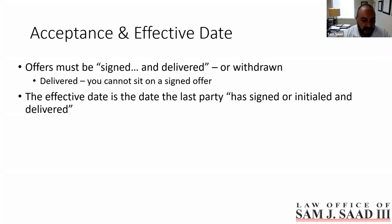The effective date is the date signed and delivered, not just signed. So if you date it 10 o'clock at night, your offer comes over, the seller accepts and signs, but doesn't deliver until the next day because it was late at night, the next day is the actual effective date. And this is a difference from the NABOR contract.